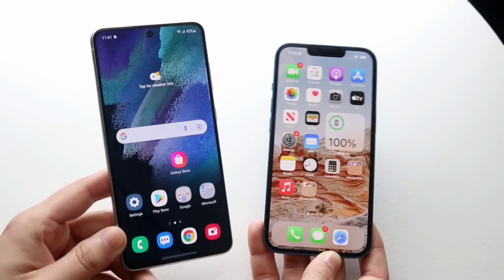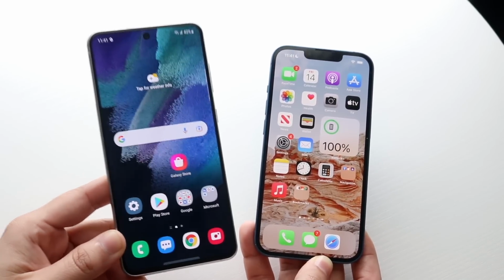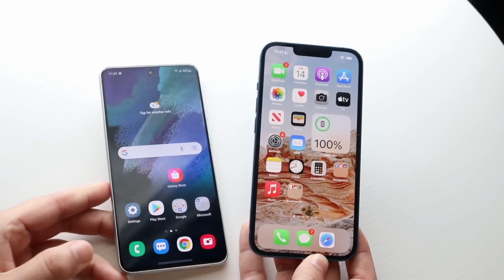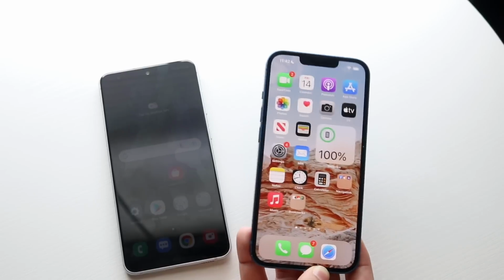Now let's go into a speed comparison between both these devices. The Galaxy S21 FE has that Qualcomm Snapdragon 888 chipset inside of it with 6 gigs of RAM on the base model, and it does go up to 8 gigs of RAM on the top tier models. The iPhone 13 has that Apple A15 Bionic chip inside of it with 4 gigabytes of RAM.